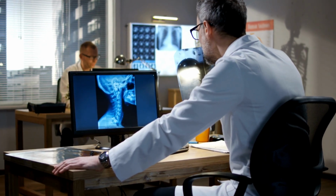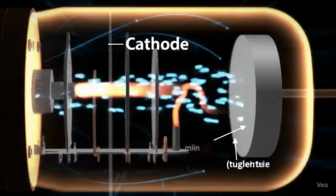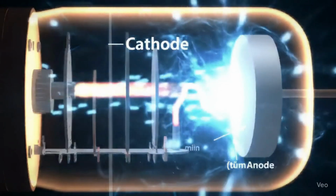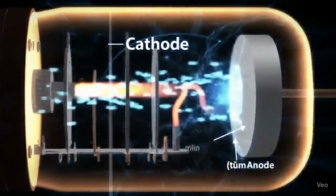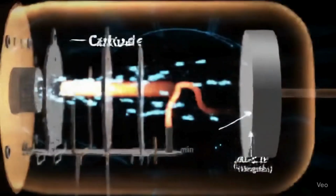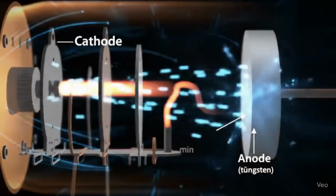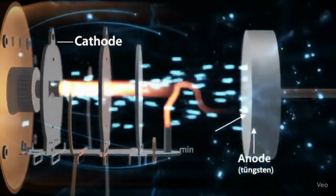Now, here's how we actually make X-rays today, and I promise this won't sound like a physics lecture. Inside every X-ray machine, there's a tube. One end is a little hot wire called the cathode. It spits out electrons. Think of it like a tiny electron gun. Those electrons are slammed at full speed into a chunk of metal, usually tungsten. That's the anode. When they hit it, boom, instant X-ray light is born. But unlike regular light, X-rays are super energetic. They go through stuff like your skin, fat, even your organs. And depending on what they hit, they get absorbed differently.